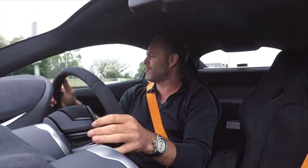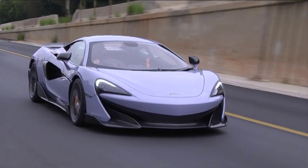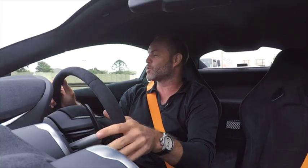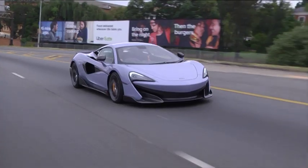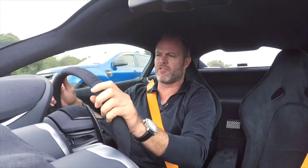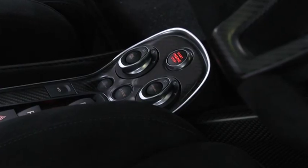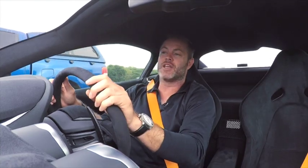Unfortunately, our test unit has been fitted with all of the creature comforts. And even though the 600LT is essentially a road legal track machine, getting to the track doesn't mean I have to load my car on a flatbed. This is something McLaren has always done really well as a supercar manufacturer, putting their drive mode select into normal mode. It's actually very comfortable and compliant as a daily commuter.